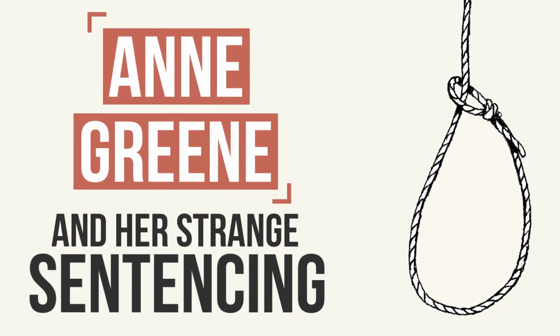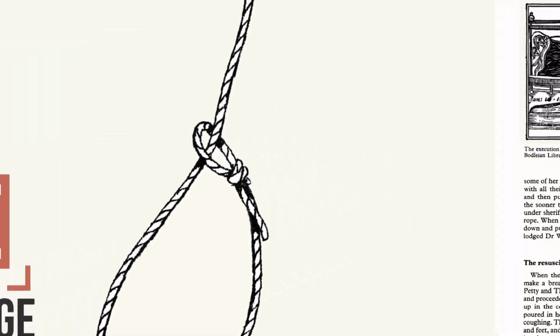And much like the tourniquet design had been simplified, so had the circumstances surrounding Anne's sentencing, because the prosecutor had gotten it completely wrong. This is what really happened behind the scenes.